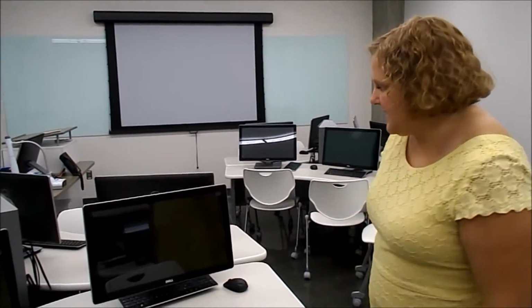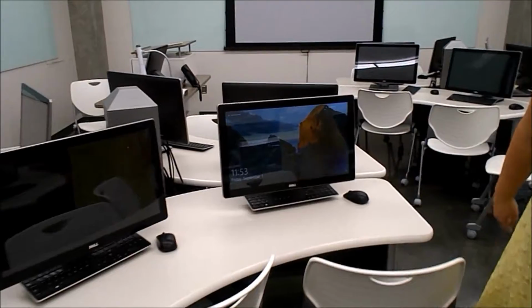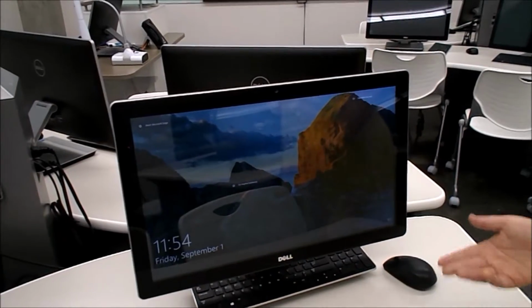In this classroom, you can see we have really collaborative desks. So we sit in a round table so that students can actually discuss their projects together. All of these computers are touchscreen. Unfortunately, this one's not on right now, I don't believe. Oh, there it goes. Okay. All right, so you can see beautiful PC computers.